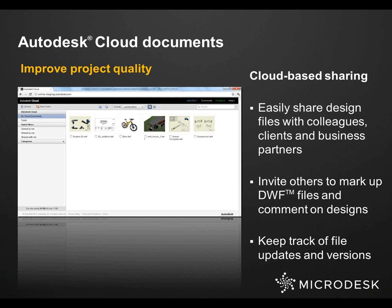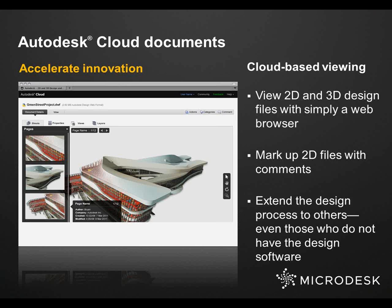Some of the things it allows you to do is essentially share your design files with other colleagues, owners. Back in the day, you used to have to mail things, snail mail, and then it came to emailing, but now files are starting to get very large, so now you have this cloud service that you can share your files with, and then you can very easily utilize the DWF, the DWG. You can keep track of file revisions and updates and things along those lines as certain users are actually using this information. Different accelerator innovations, 2D and 3D design over a simple web browser.